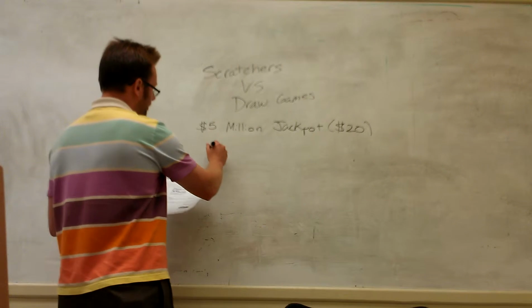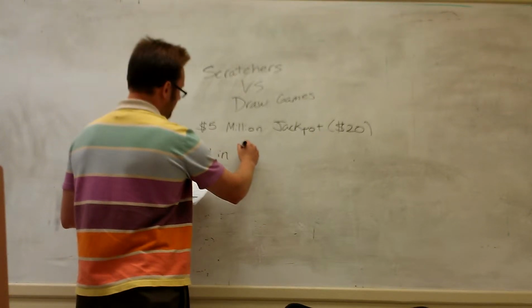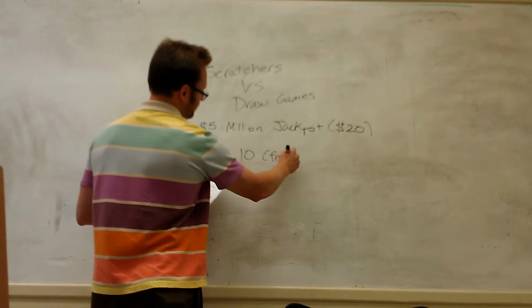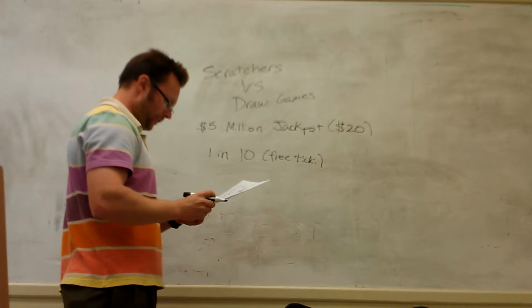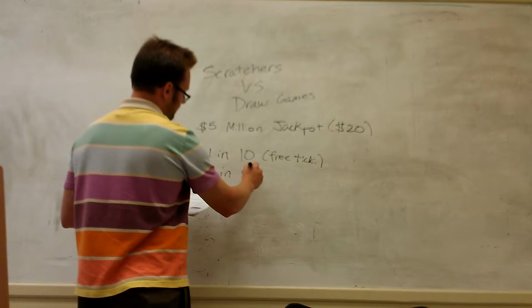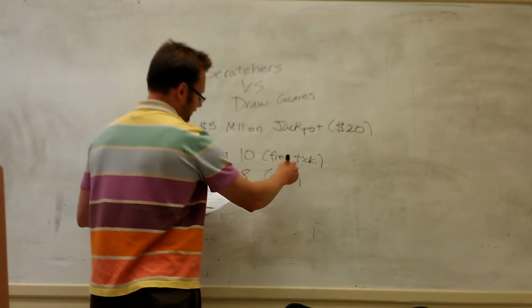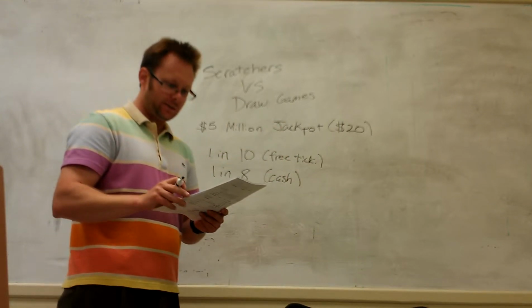So 1 in 10 for a free ticket, 1 in 8 for cash. As I said, these are basically the same thing. Retailers are going to pay it.